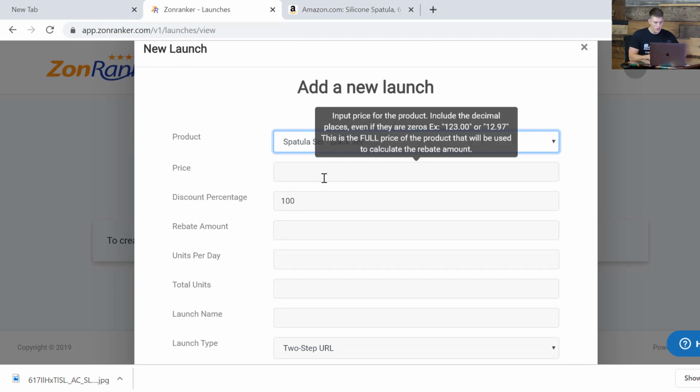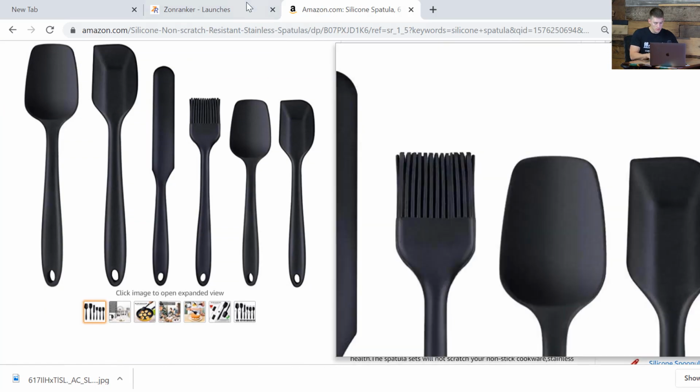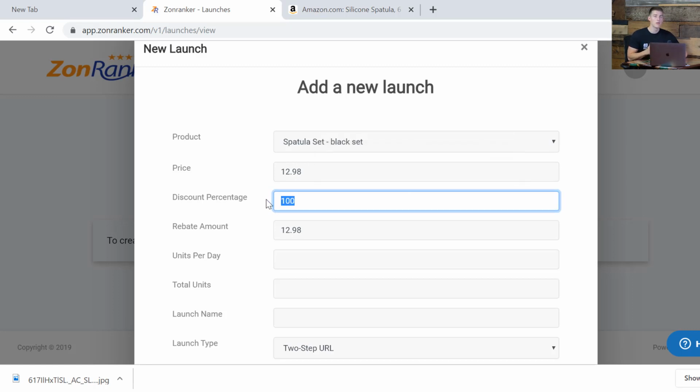Next, we want to put in our price, and you want to make sure that that's going to match exactly what you have on Amazon. So in this case, I'm going to do $12.98 so that it's exactly the same amount, and you won't want to change your price while you're doing a giveaway. The discount percentage is set default to 100, but here's the really cool thing about this tool. You actually don't have to do a 100% rebate giveaway. So you might choose at some point, if it's profitable, if you have really good margins, to just run constant giveaways all the time. You might do a 30, 40, 50% giveaway that just is ongoing so that you can continue to rank and not be losing money from the actual launch. I'm going to leave it at a 100% discount so that the rebate amount automatically shows as $12.98.